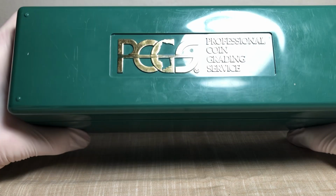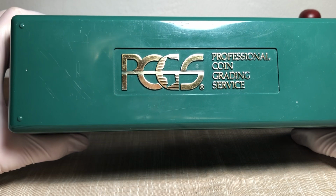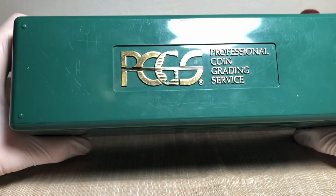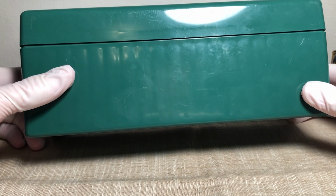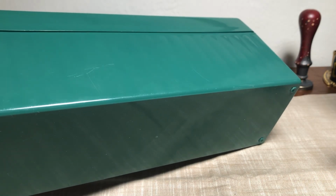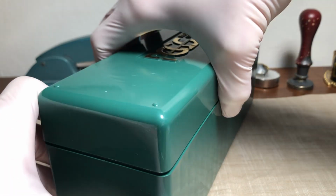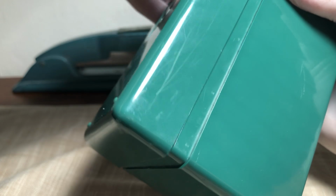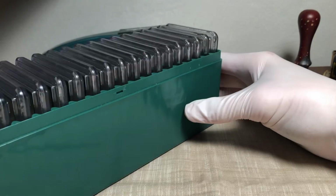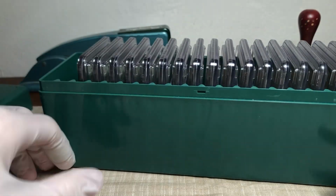But here we have a very cool collection. This is a PCGS submission from the 1990s, so 25 to 30 years old, and comes with the box, and all of the coins are consecutive, and it's really neat that this has stayed together for as long as it has. None of the coins have been sent to CAC or anything. It's just completely fresh. So we got 18 coins, which narrows down the sets.